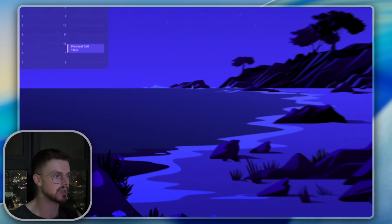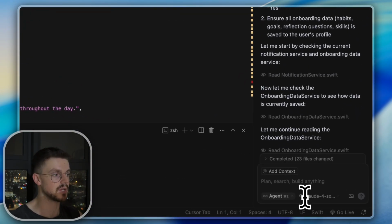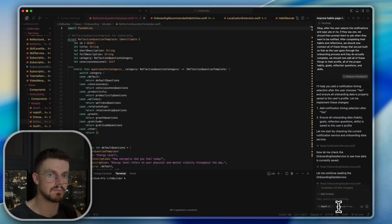While you're in the little chat window here, you can tell it, hey, after you make these edits, can you run the build and make sure it works? If it doesn't work, read the error, figure out the error, and then iterate and run the build again, and continue this until you've figured it out.